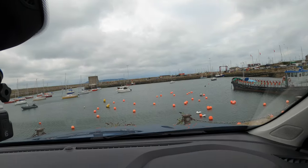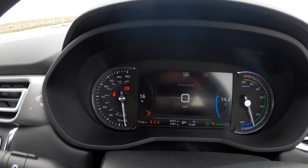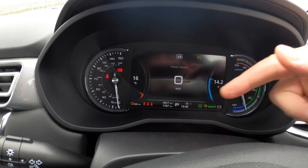We have come to the pier in Dun Laoghaire, or the harbour, so coast to coast as always. We didn't stop the third time. We were going to stop in Applegreen, and we are at 16%. You can see it here, and I've got a range of 55 kilometres left.